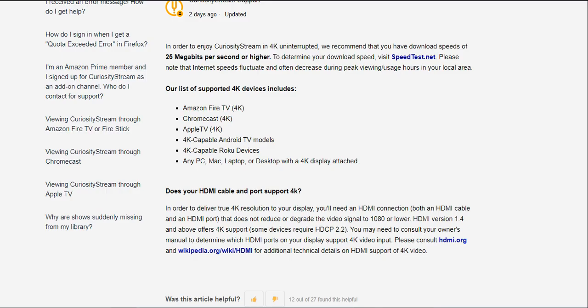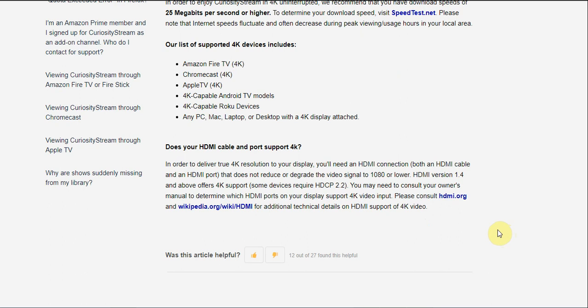Now, let's hop on over to our 4K compatible devices. You have the Amazon Fire TV, Chromecast, Apple TV, 4K compatible Android TV, Roku devices. And that's the thing. If you want to stream in 4K, you have to make sure your equipment is 4K compatible. Not only your TV, but your HDMI cable. And, you know, that's something they mentioned right here. HDMI version 1.4 or above offers 4K support. Some devices require HDCP2.